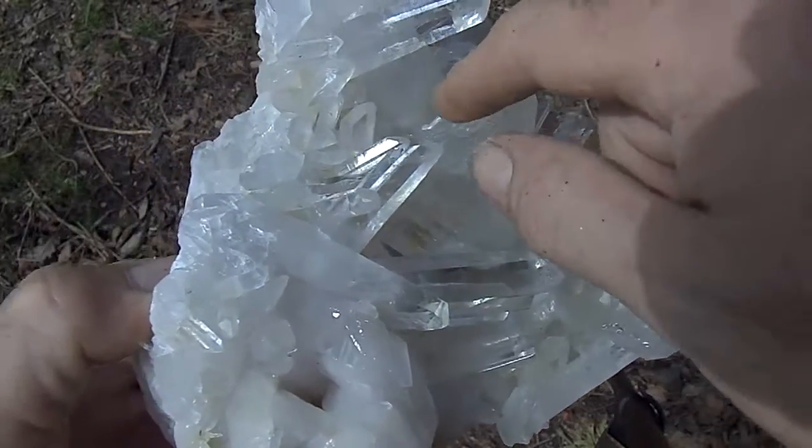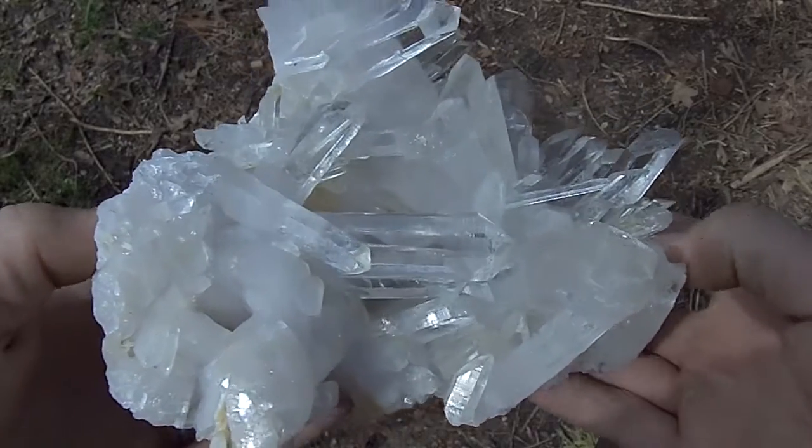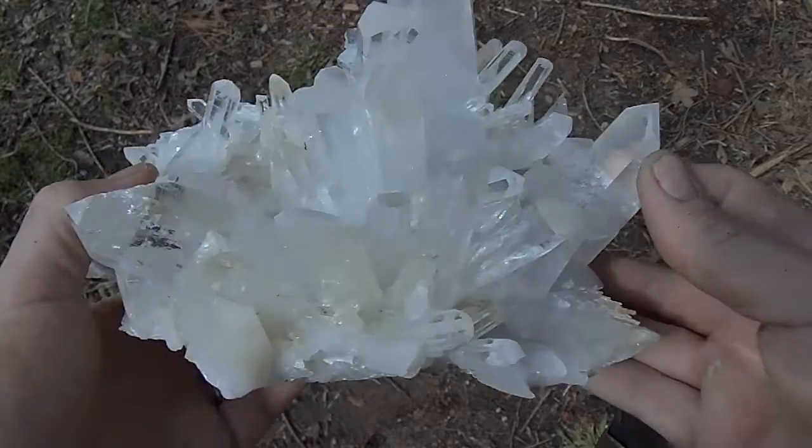There's one point, it's broken right there. Nothing hurts the looks at all. The display is perfect. It's kind of cloudy out right now, but you can see how bright and shiny these points are.